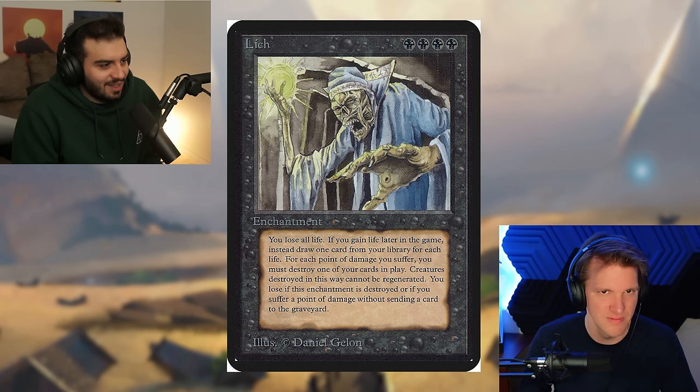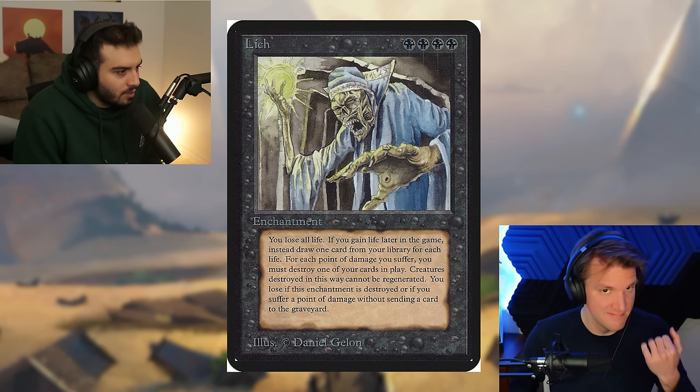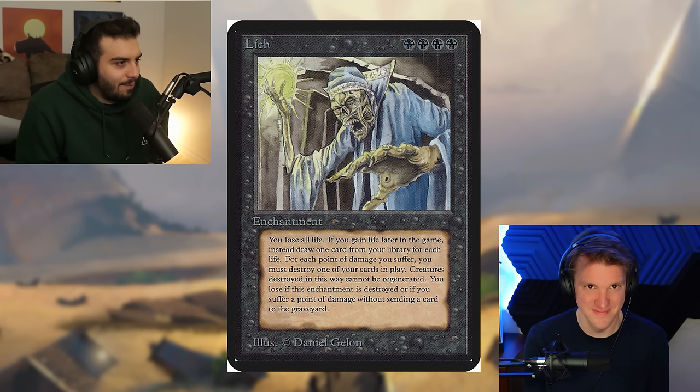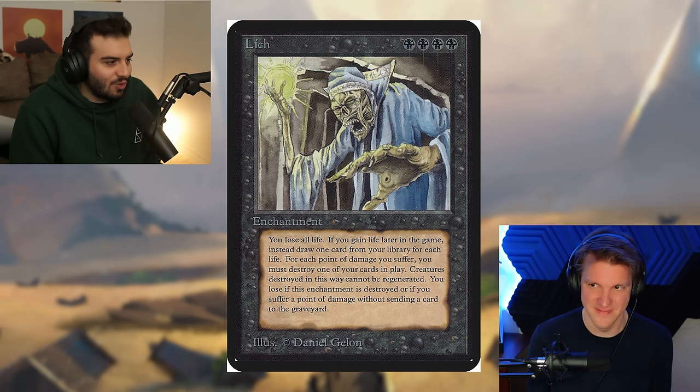You lose if this enchantment is destroyed or if you suffer a point of damage without sending a card to the graveyard. Okay, so I was wondering from the very first sentence how you continue playing the game if you just lose all life, but this card is your life. I understand. Okay. Can you tell me how many cards actually destroyed enchantments in the base set, or was there enough? Yeah, I can try to. I can think of at least two.